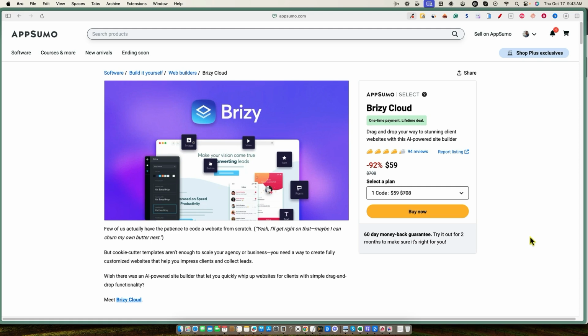The reason why Butternut AI, it doesn't have as many features and the design capabilities, but it did win on the AI capabilities, in my opinion, being able to click a button and then having new images instantly, being able to click the regenerate button and it automatically regenerates a website very quickly for you. And then all the other stuff is they came to the table with all the basic things that Brizy Cloud has as well. So I'm going to call it a tie.